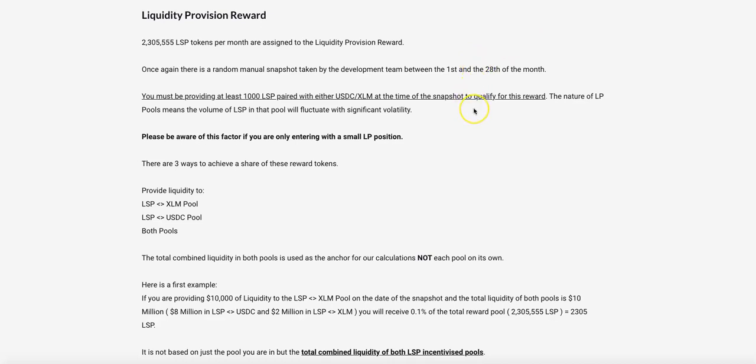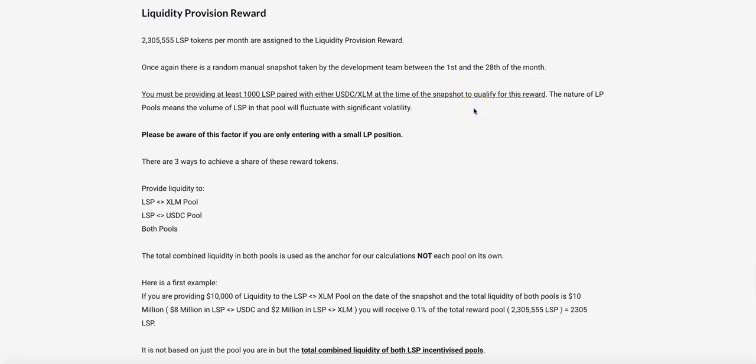But this isn't one about liquidity provision, it's about the rewards from Lumenswap. The nature of the LP pools means that the volume of LSP in that pool will fluctuate with significant volatility. You might start off with 15,000 LSP in there, and then it might go up to 18,000 or down to 10,000, we don't know. So if you're thinking, I'm just going to put 1,000 in to qualify, that might go down to 800 within the first few hours.